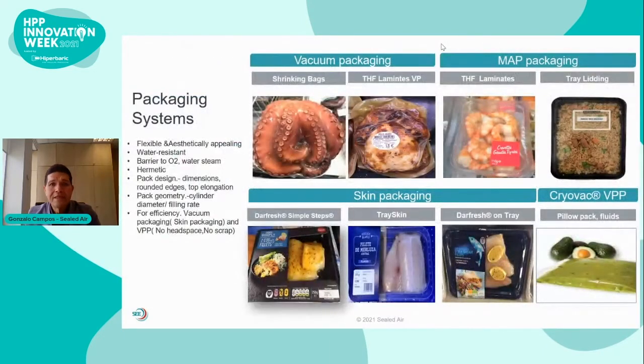So what is this packaging system that we're talking about? For this presentation, we are going to be focusing on MAP packaging and skin packaging, as you can see right here. I am giving you a quick overview of different packaging systems that we have that could also work perfectly well with HPP, such as the vertical form fill seal for fluids. It's fantastic with no head space, a fantastic system.